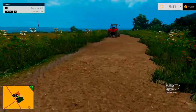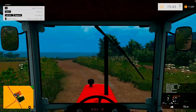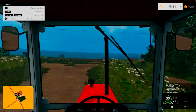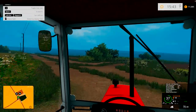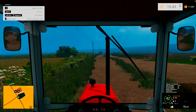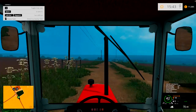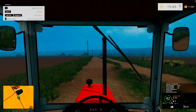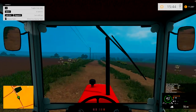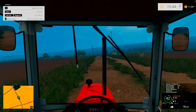So let's head on. Do I want to just work now? No, I want to show you the remodeled dairy farm, because I think it looks quite nice. So let's head down there very quickly. I know I could have used a different tractor to get there slightly quicker and less bouncy. The road still isn't 100% smooth. In fact, it hasn't been smooth at all.